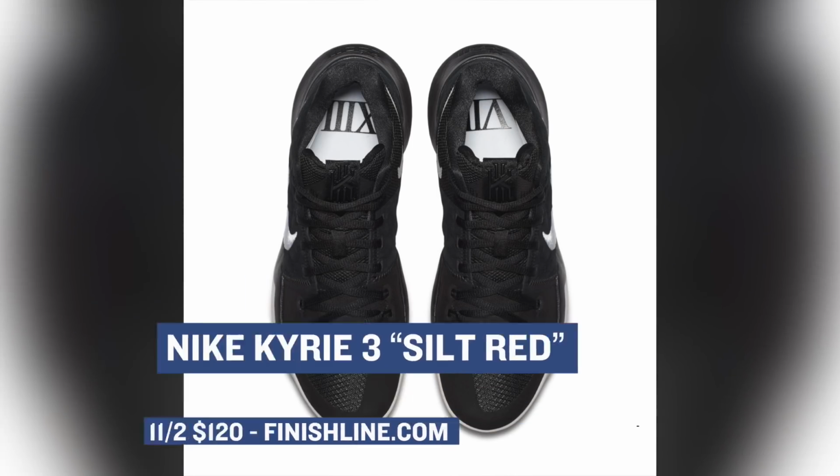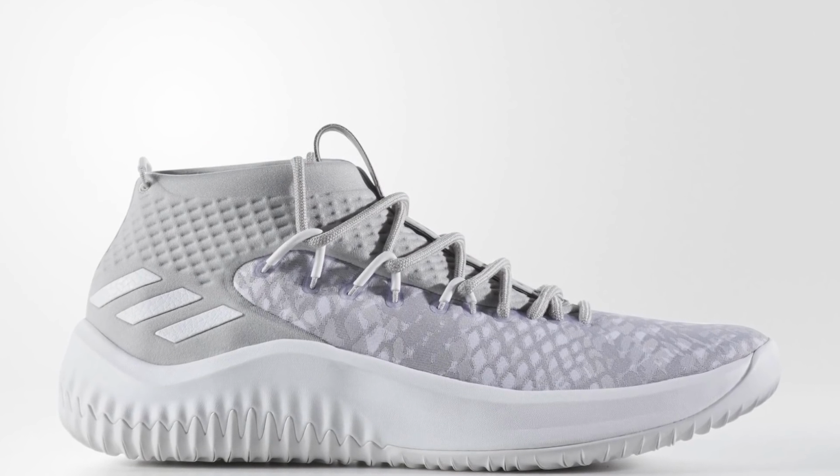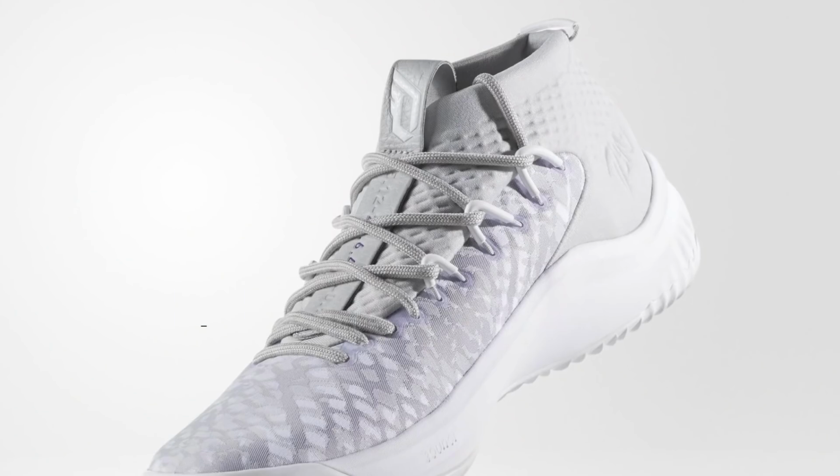Keeping the basketball vibes going, the Adidas Dame 4 is dropping in an Onyx colorway. Now, the Dame 4 has been getting a lot of love when it comes to performance, and the $115 price tag doesn't hurt at all. You can pick those up on Friday at Finish Line.